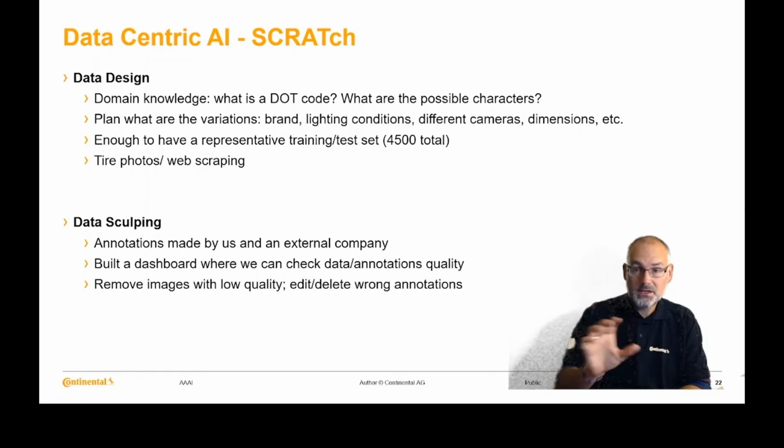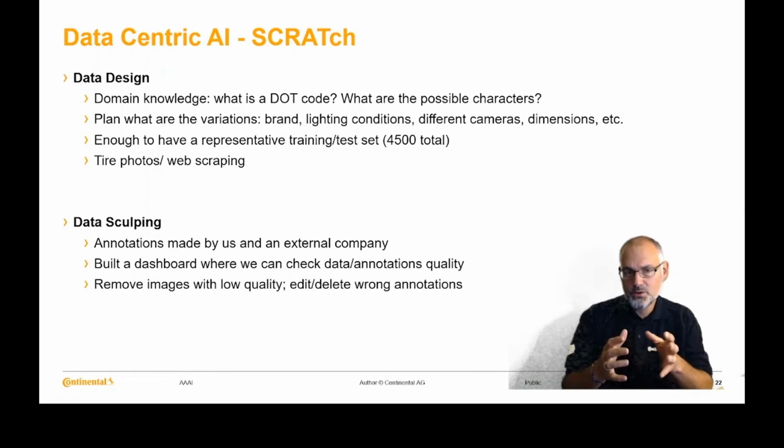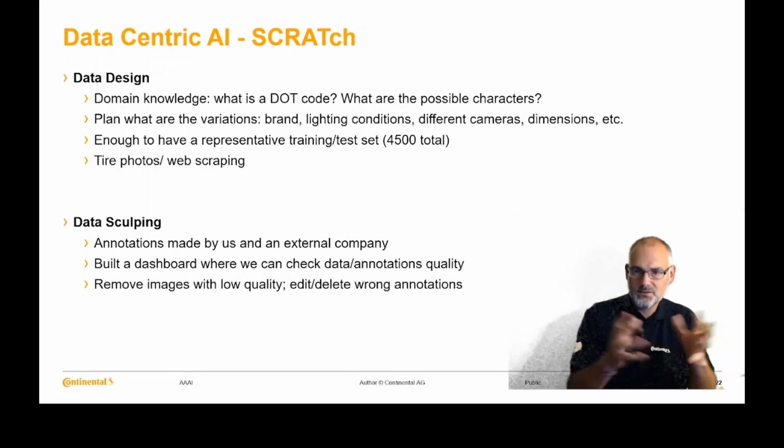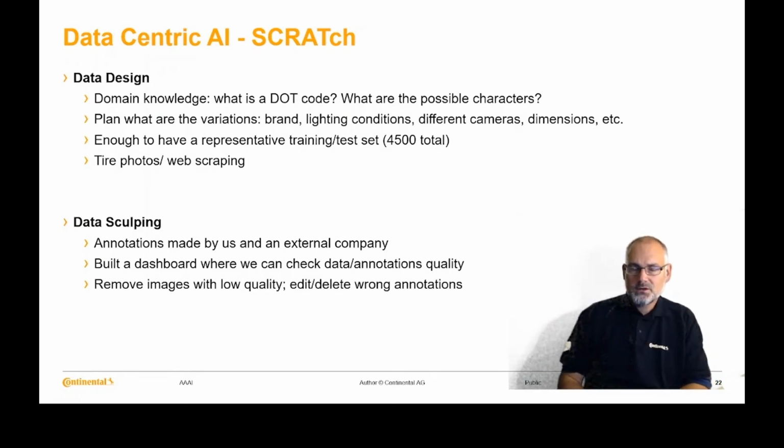how is the dimension usually written onto the tire, because there is a huge amount of tires. From the beginning, we wouldn't restrict only to Continental tires. We also would like to be able to read tires from other brands and other manufacturers, which means you need to go into the field and learn a little bit about the domain of DOTs, what the standardization means, and so on and so forth.